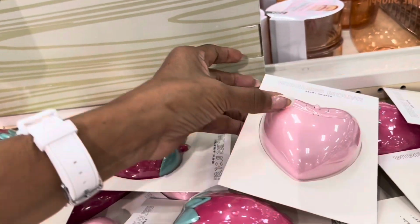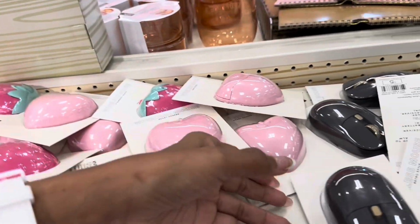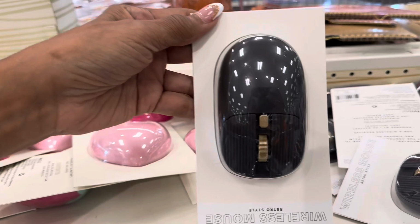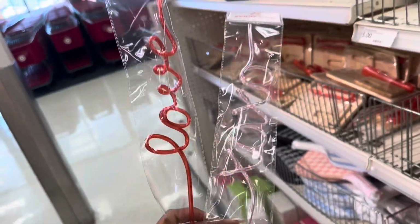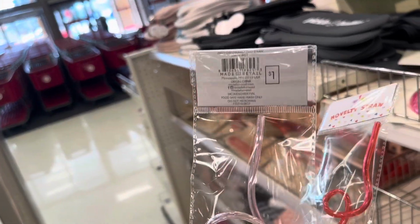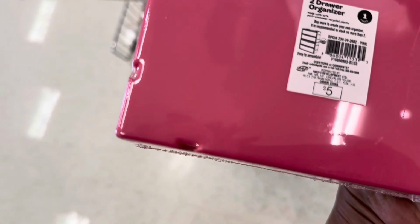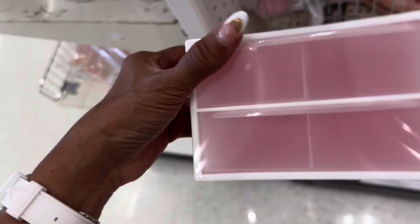And they have the pretty light pink. Look at this. Pinks are pretty though. Look at these straws. One said love and the next one is XOX. $1. So look at these containers right here. These are nice. Especially if you wear lashes, you could put the lashes in here or the makeup sponge.